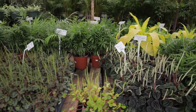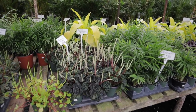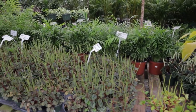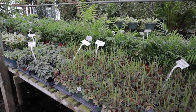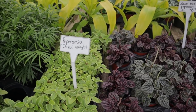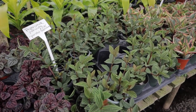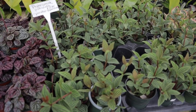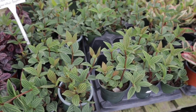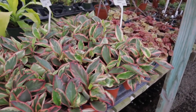Lots of peperomias. If you like peperomias, I'm always impressed with the variety here at Oakdale. They have ripple peperomia, piccolo, piccolo banda, Napoli Knights over there. They have frost, orba variegated, shumi red, petiolata or parallel peperomia. You can see why it's called parallel peperomia because it has parallel lines running on the leaves.